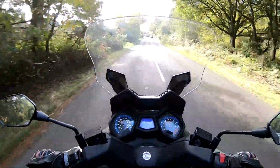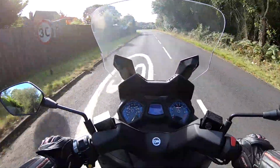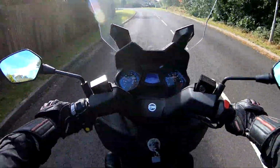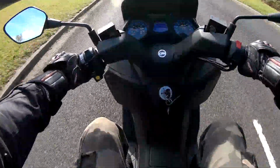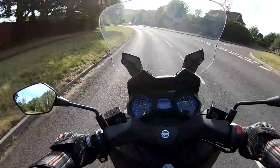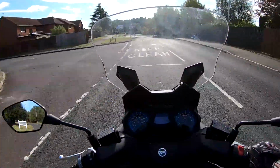Seats very, very comfortable. You've got like a sort of a backrest behind your bum, and that's nice to push against. Nice upright position, feet forward or feet back, however you choose. So yeah, very, really nice, comfortable riding position. I could ride this all day, no problem at all.